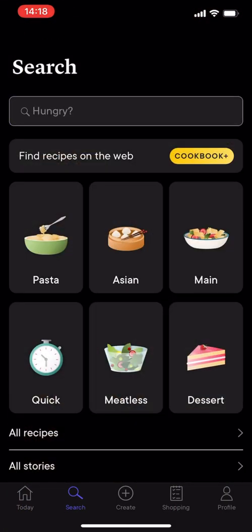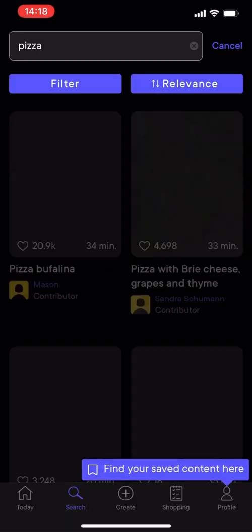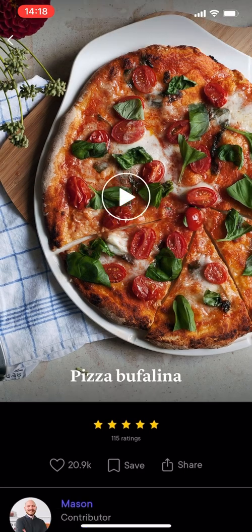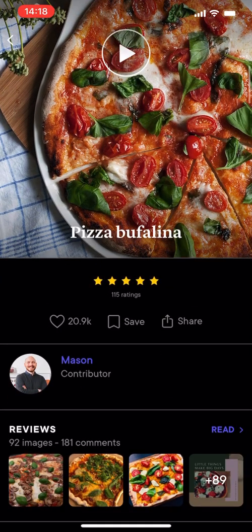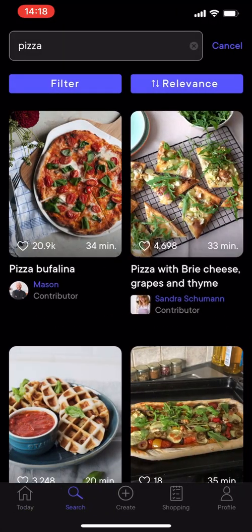You can do Asian, you can do meatless, you can do pasta, and you can even search for custom items. So let's see, I've searched for pizza bufalina. There it is, looking so delish. And it follows the same process.